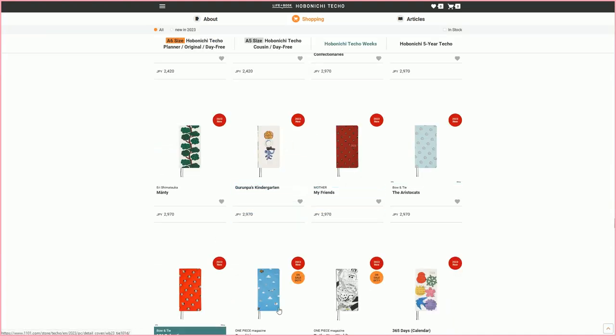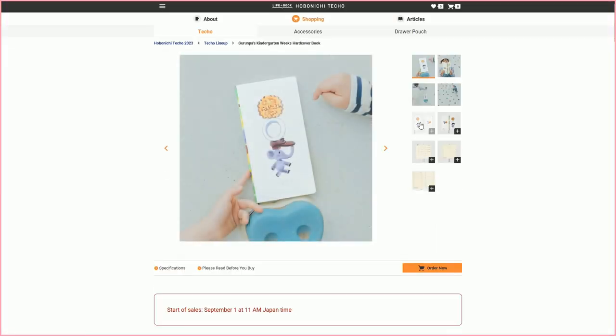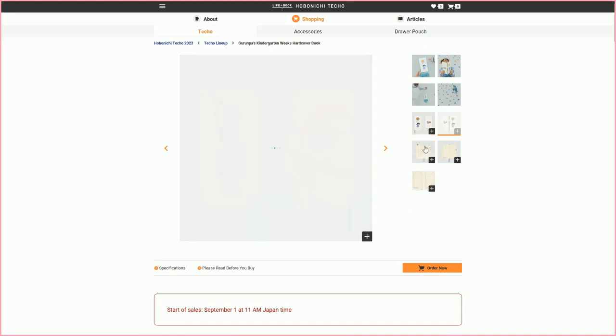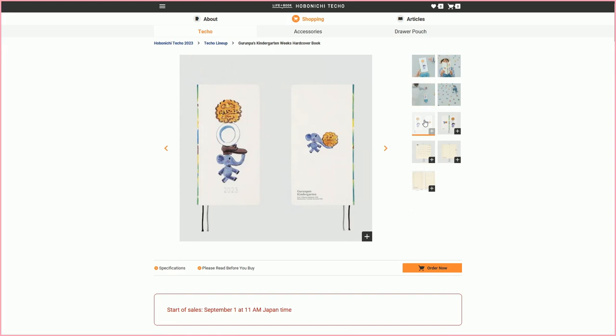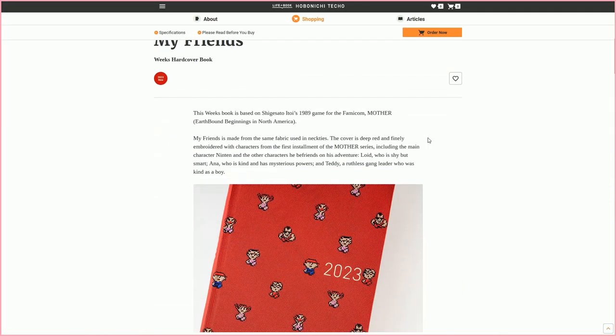And this is where I'm having some thoughts and some doubts. So let's look at the first one. Gurunpa's Kindergarten. This is a children's story. Cutesy, cutesy, cutesy. It's cute, but it's not for me. Although, Hobonichi has accessories, so I might get some of the accessories, but we'll talk about those in a bit. My Friends, Weeks hardcover book.